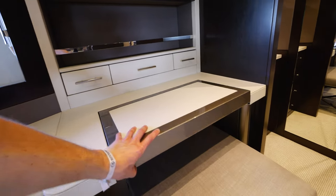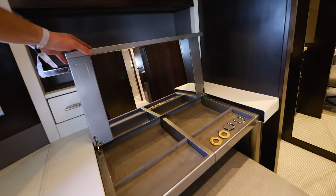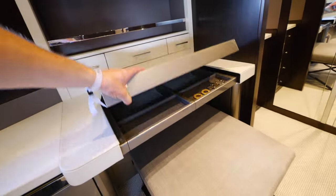For the ladies. Oh yeah. Little pop-up makeup station. That's nice.